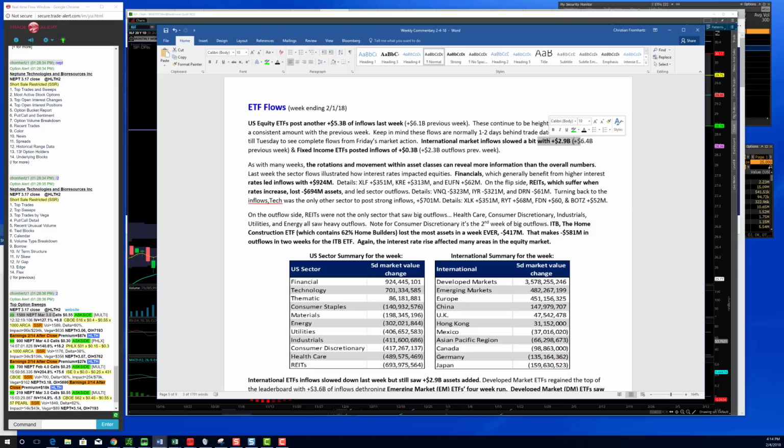So what we'll see on Tuesday is probably a decent amount of outflows. My guess is because again, it takes a couple days for it to trickle through, and for market makers to actually do these creations and redemptions. So I would look for Tuesday to maybe see what the real damage was in terms of the selling that happened in the ETF space.